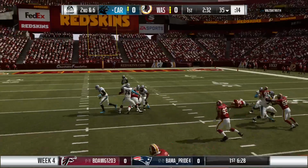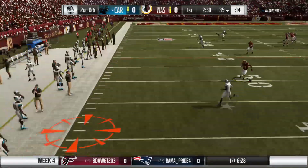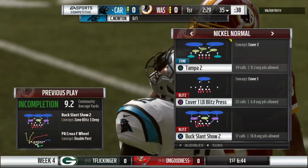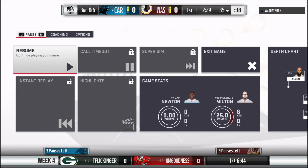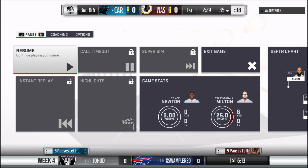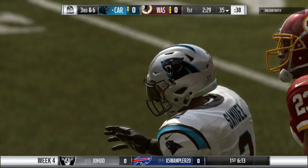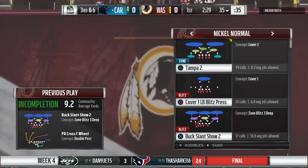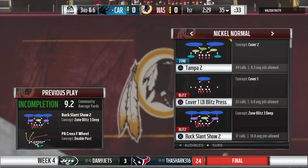To throw on 2nd down is Newton. Sliding out of the pocket. And this one taken in on the right sideline, but not in the field of play. They say it's incomplete. The throw led him a little too far. It brings up 3rd down.